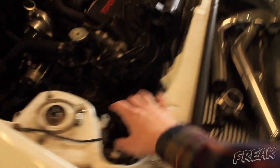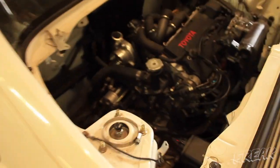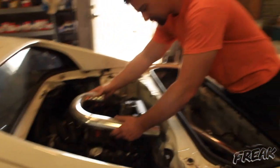There's no fuse box here, no ECU here. Tucked harness, which before it was just a mess going everywhere. So that's everything that they've done to it. I guess we could set up the overflow pipe so you can see how it's going to be laid out.